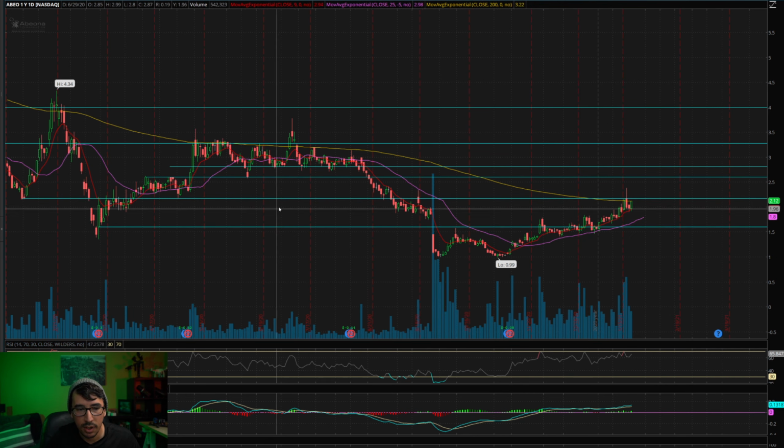37% roughly. But that would probably take like 2 or 3 weeks before it comes back down fully and builds a support. So as of right now, I'm going to keep it on there, ABEO, just in case it pushes through the 200 EMA and builds on top of it from here on out. So I like it.